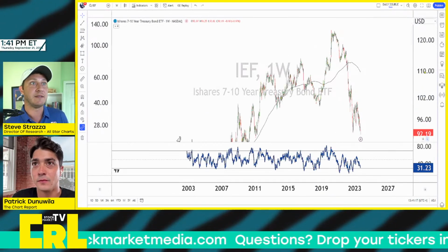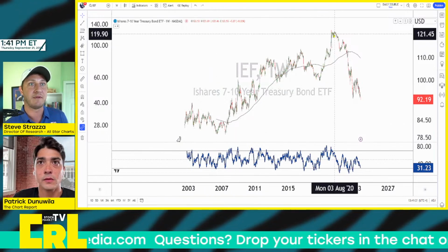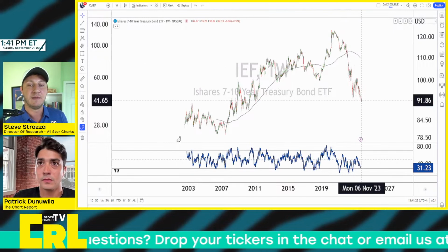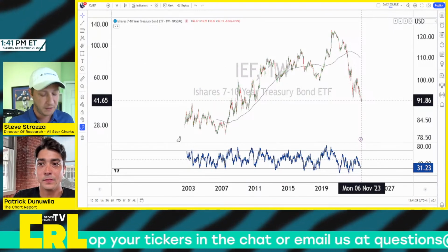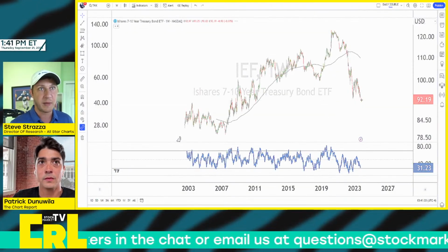Pretty crazy. Here's the 7 to 10 year, same thing. You see a straight line higher forever, and then that changed in 2020. The Fed starts hiking rates, and bonds have really just fallen off the cliff. They've been good shorts already. I think they'll continue to be good shorts. I think rates are ready to go a lot higher than the market is prepared for.